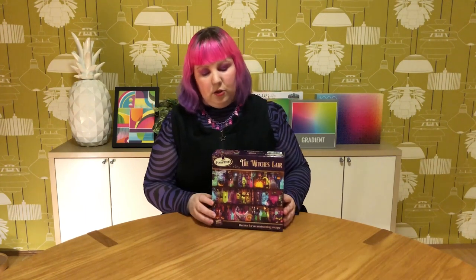So this puzzle is called the Witches Lair, and it features a detailed whimsical fantasy setting. According to their website, they do have a couple more puzzles in the works, which will also feature a sort of fantasy style or setting.